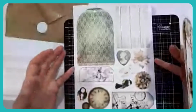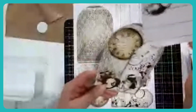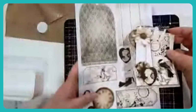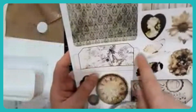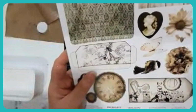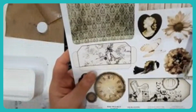So that's the sheet as it comes, and then this is a tag that I've made with it. So this bit here just slides down in behind that bit, and it's got a little pocket on the bottom there. So the pocket is made from this bit here, and you can see it's got the little tab. So you cut it out and then you fold along the lines, and that creates your little pocket. So you could put that on a card and put it in it. You could put in your scrapbook page and pop things in it, or in your art journals.